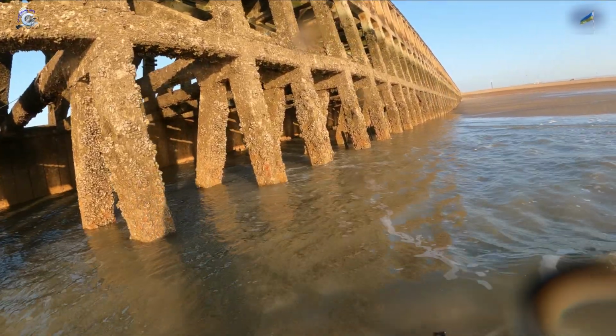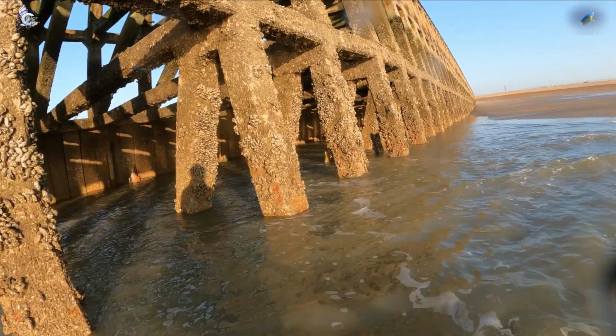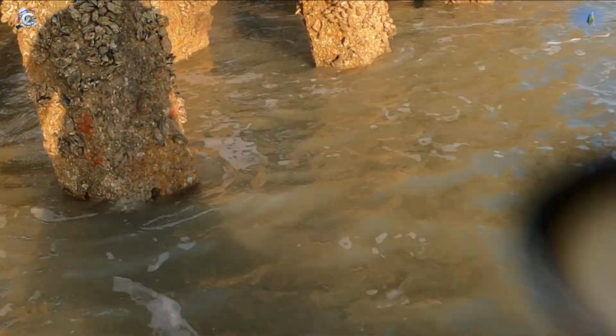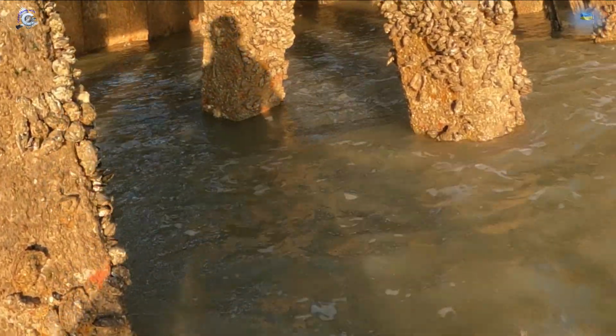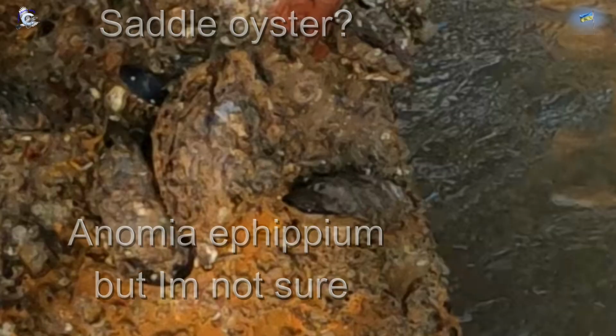Oh, is that an oyster? Ooh, careful, you can get deep there. It is going down. Yeah, there is an oyster there. Oh, there's a couple of oysters, in fact. Yeah, a few oysters on there. Just make sure I'm not going out of my depth here. See, these are oysters. So you've got mussels, you've got oysters.